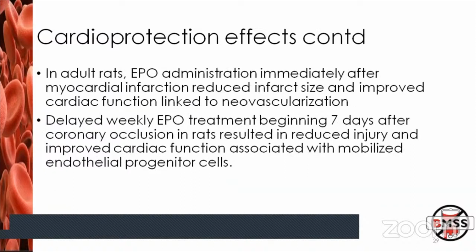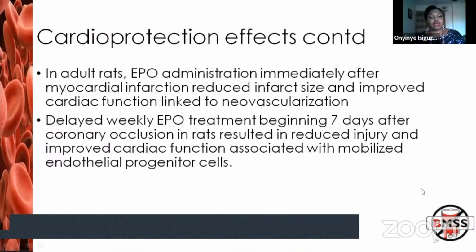In some adult rats, when erythropoietin was administered immediately after a myocardial infarction, it was noticed that the infarct size reduced, which was linked to opening up of new vessels by erythropoietin. It was also observed that delayed weekly erythropoietin treatment beginning 7 days after coronary occlusion in rats resulted in reduced injury and improved cardiac function associated with mobilized endothelial progenitor cells.